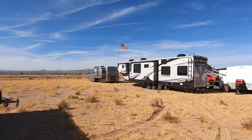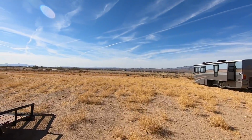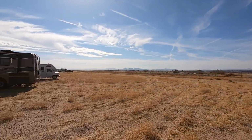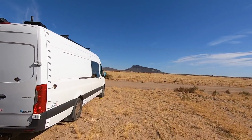We'll wait a little while and then hopefully go up and catch some of this racing. Looks like a few clouds rolling in. All right, I'll be back.